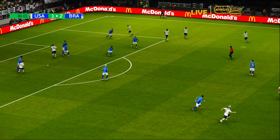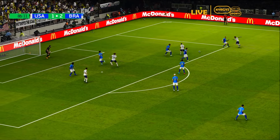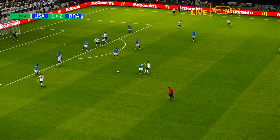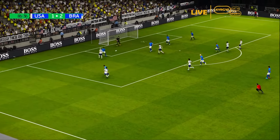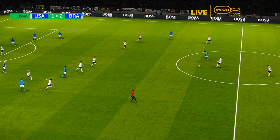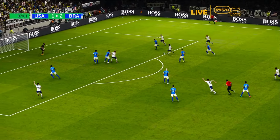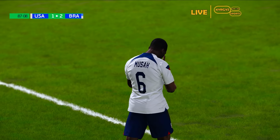Adams, and he just whacks it away. Adams opts to play it back. Can he get away here? McKennie. Delivers across. Marquinhos is there and he can get that clear. Ball played for Moussa. Caused a worry or two.